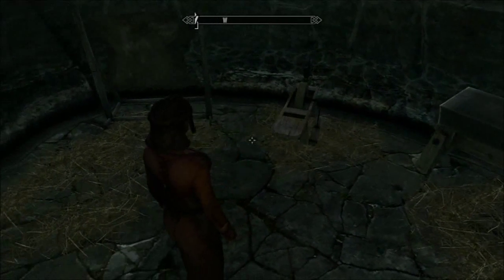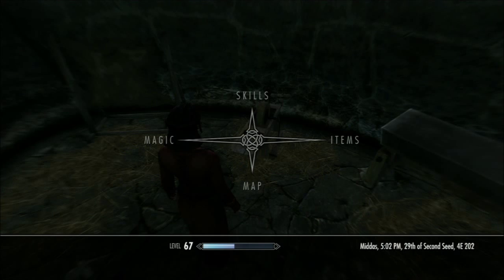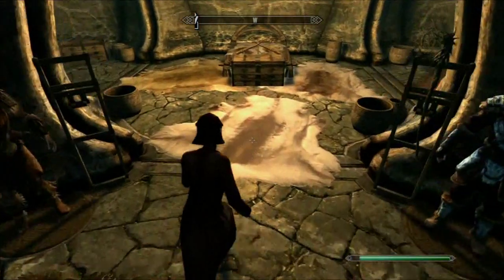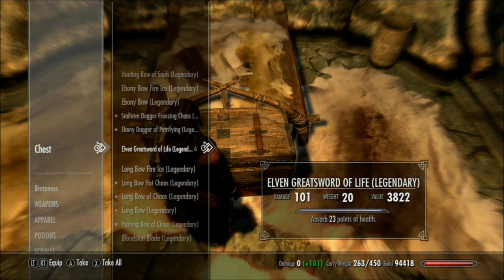Now, do I have another storeroom bow? I think I've got another storeroom bow here. I'm going to pick up an extra storeroom bow. I've got it. I have got it.